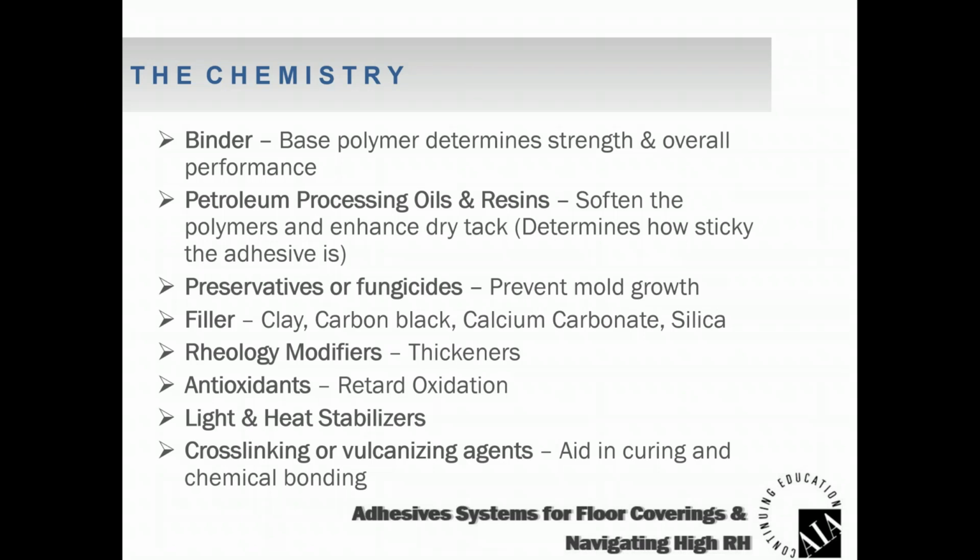Now, there's also fillers in there, such as clay, carbon black, calcium carbonate, silica, and I don't mean silica sand. It'll be like a silica flour or a silica powder. And the calcium carbonate is currently used as a filler. It's used in cement materials. I want you to remember that. I'm going to circle back to that at a later point in the presentation.